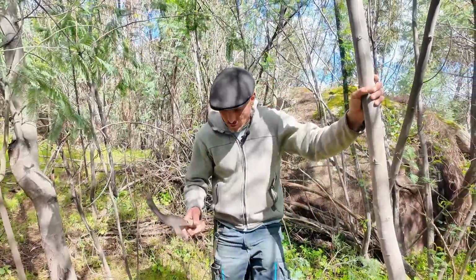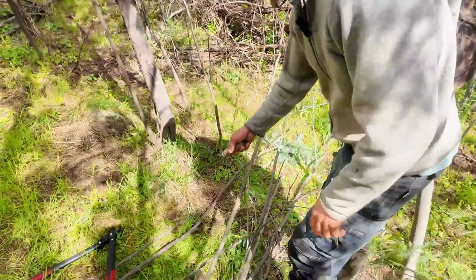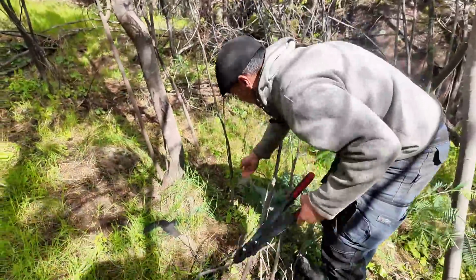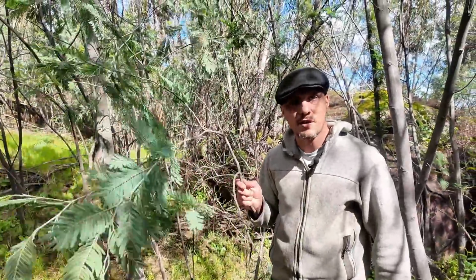With regards to what we've just cut here, what we'll do now is take each branch, cut off the ends, and these ends here with the leaves, we'll actually take these to the sheep.